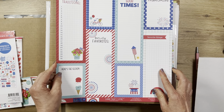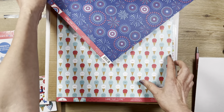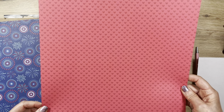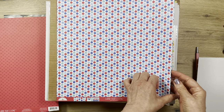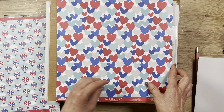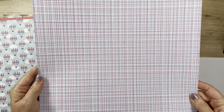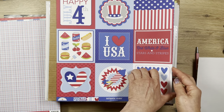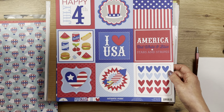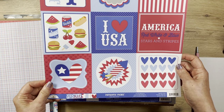And then I got these papers from them. And so cute, right? Land That I Love with all this ice cream, and the hearts, tone on tone, some stars in different colors, and hot air balloon, some other bigger stars. This is the color scheme of the collection. And this is a different collection, but you see how similar they are? They're almost identical, right? I think the light blue is a little bit different, but no big deal, right? This is actually called Patriotic Picnic.